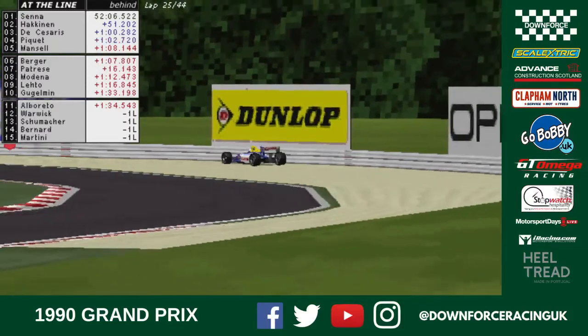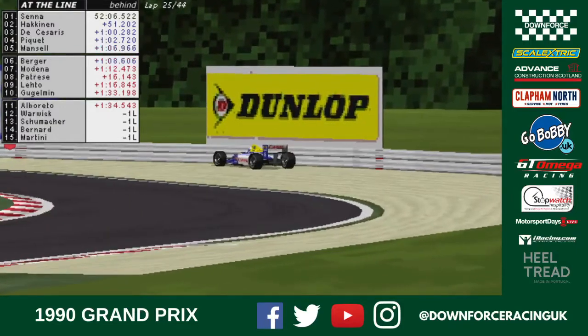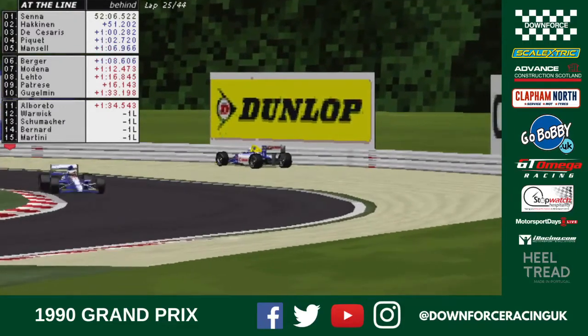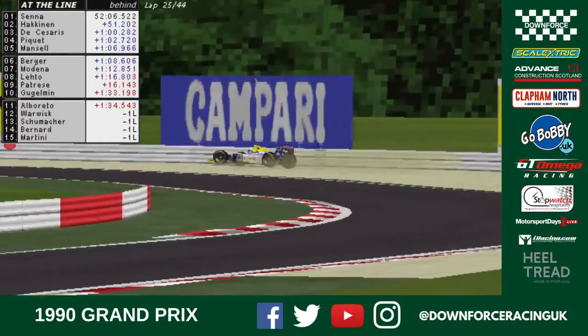Mansell goes through into 5th place. Berger goes through into 6th. Modena in the Ferrari goes through into 7th. And Leto in the Monteverdi is going to go through into 8th place. Gugelmin 9th. And up to 10th is going to go Alboreto in the Arrows.